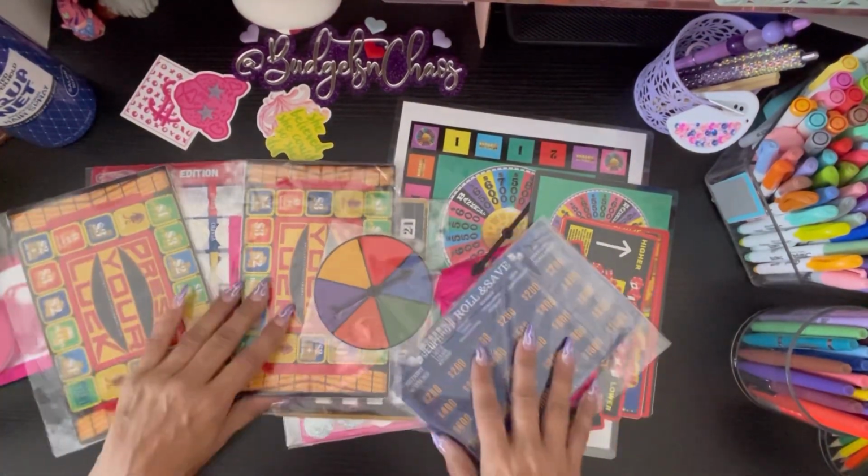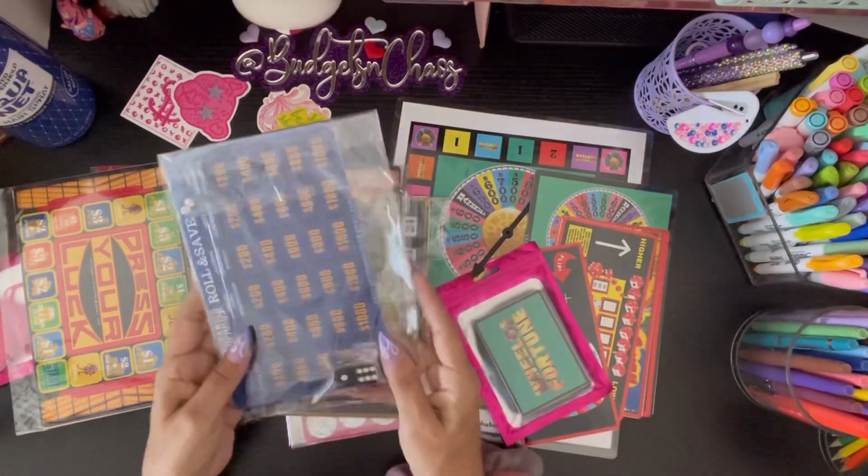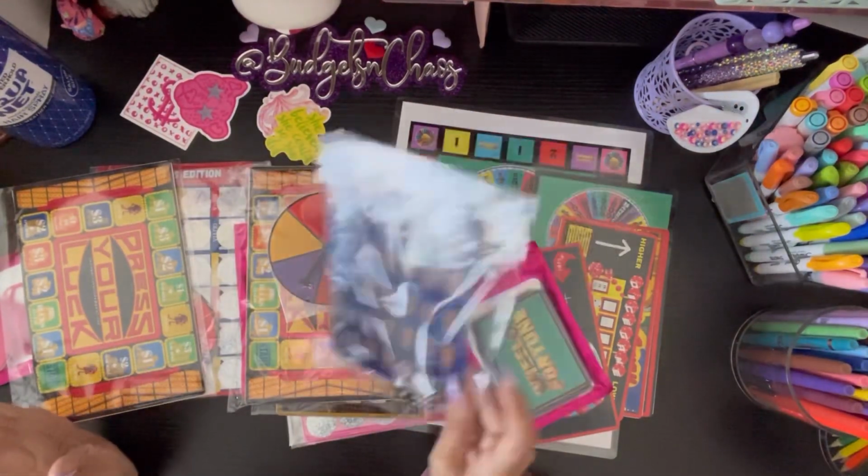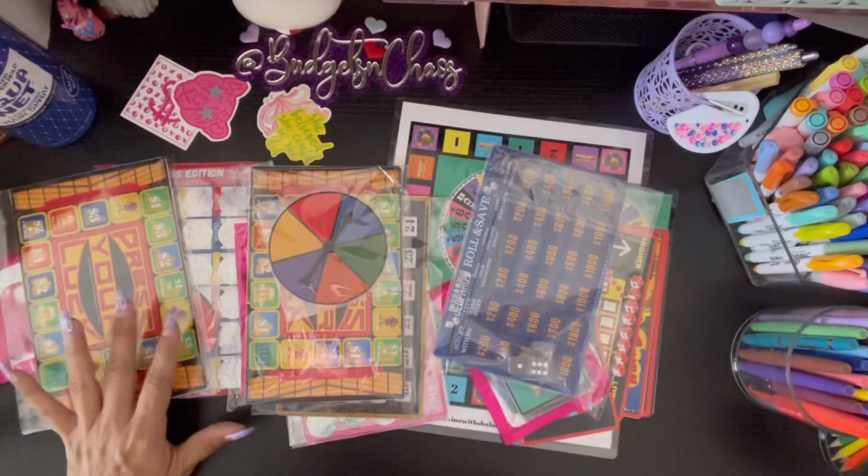Look at all of this stuff. And you get so much with it. You get what you need. All you need is the money. That's all you need to do these games.